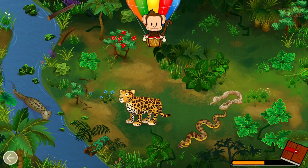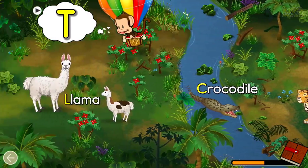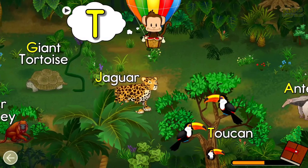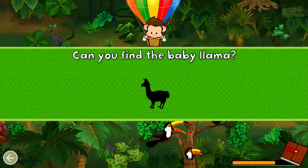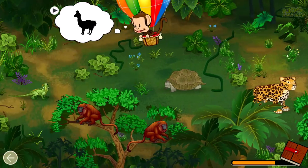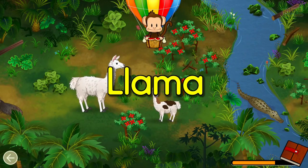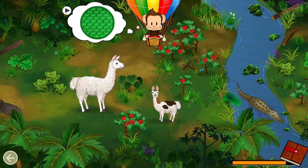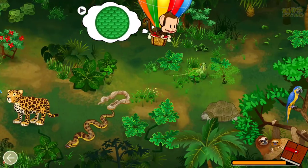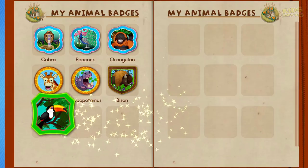Jaguar! Great job! Find an animal name that starts with the letter T. T. Toucan. Great job. Can you find the baby llama? Llama. Well done. Reptiles have scales. Can you find a reptile? Reptile! Great job! You earned a badge! Toucan!